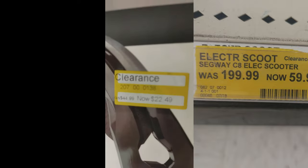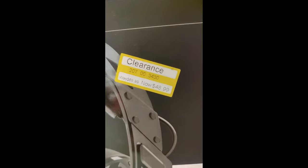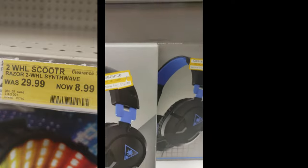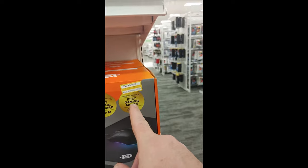It's pre-2020. I just want everybody to know, dude, the rig. Found this. I love the rigs, dude. They're wired, but the audio is second to none. $12? I mean, it's $7.49, dude. Wow. $12. Hyper Stinger, that's 24. Awesome. What's this? 130 to 60.